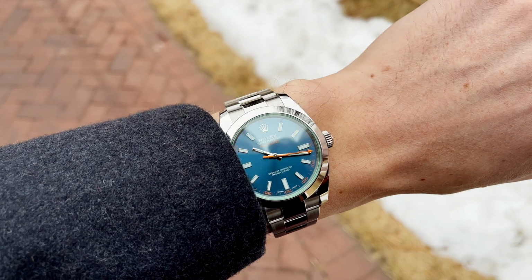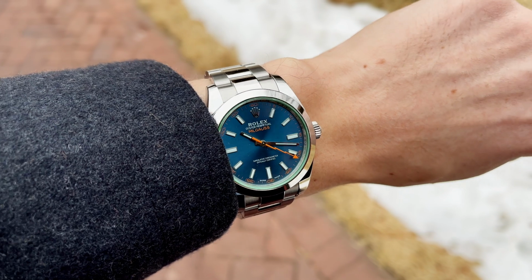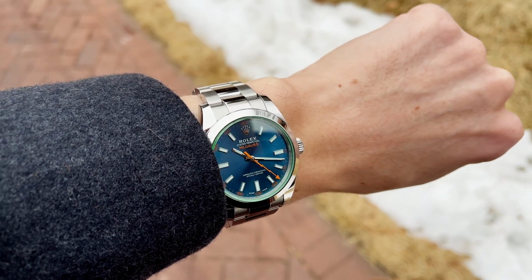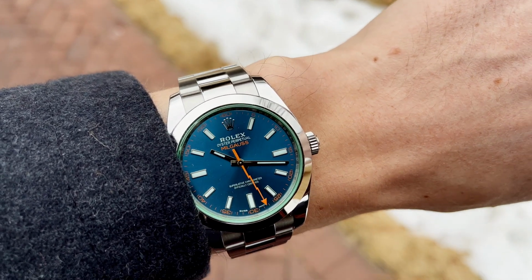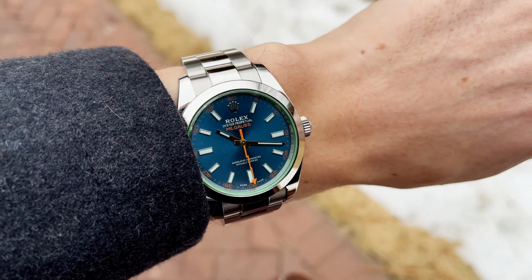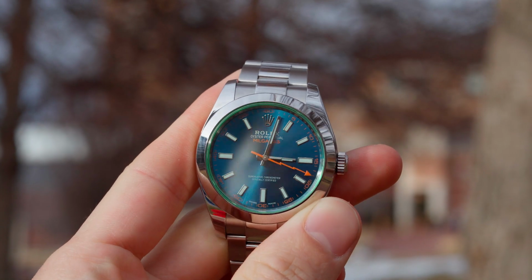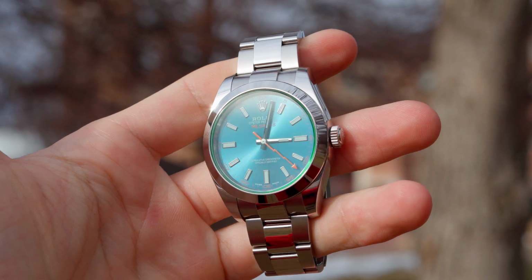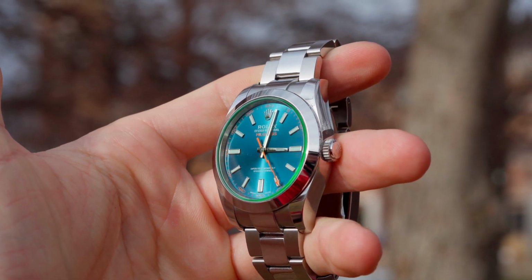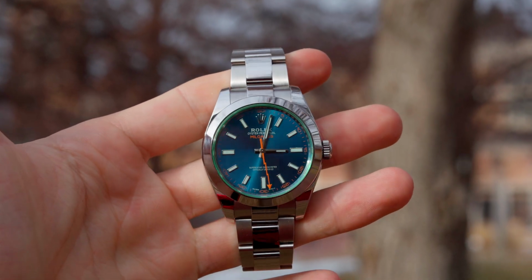If I had to get rid of all my watches except one, I do not think there would be much of a question at all that it would be my Rolex Milgauss to keep, because this one is just so cool, it fits me so well, and I really like that it is rather an under-the-radar Rolex, right? If you are wearing a Sub or maybe a Hulk, those are very famous watches that are pretty easily identifiable.